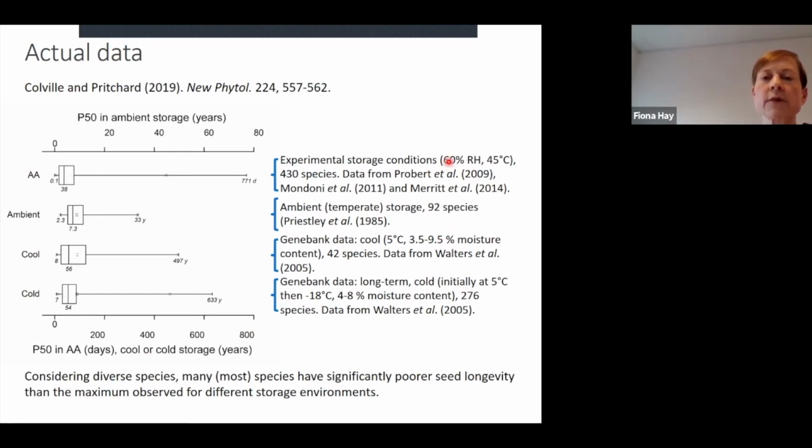So they took data from some different publications: experimental storage conditions, ambient temperate conditions, or gene bank data. And this was data from the USDA Gene Bank, the base collection at Fort Collins, which was published by Christina Walters and co-authors.